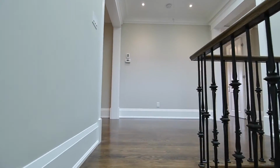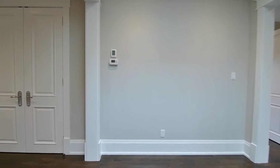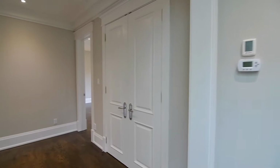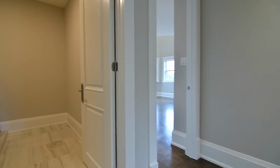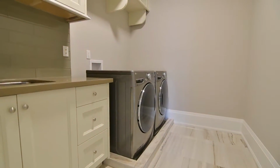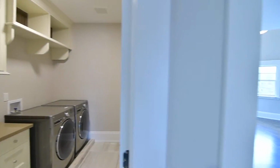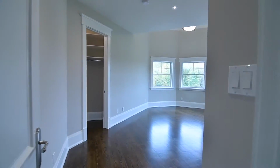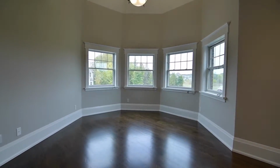The upper landing is awash in natural light flooding through two skylights. And on this level is a laundry room complete with stainless steel sink, stone counter, tiled backsplash, as well as built-in custom cabinetry. And three secondary bedrooms with semi or private ensuite washrooms, as well as walk-in or double closets with built-in shelves.